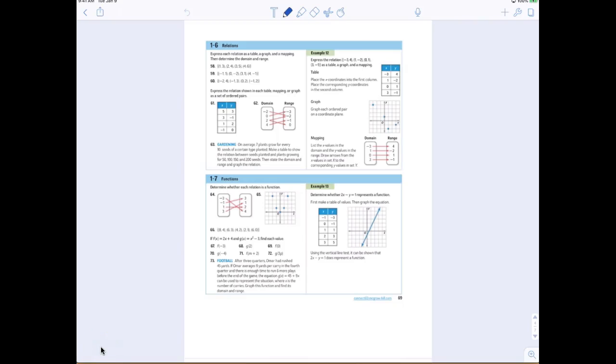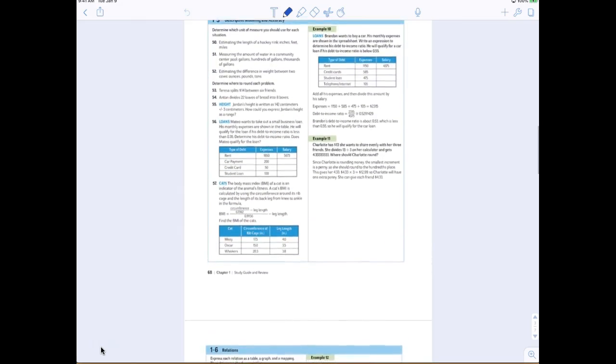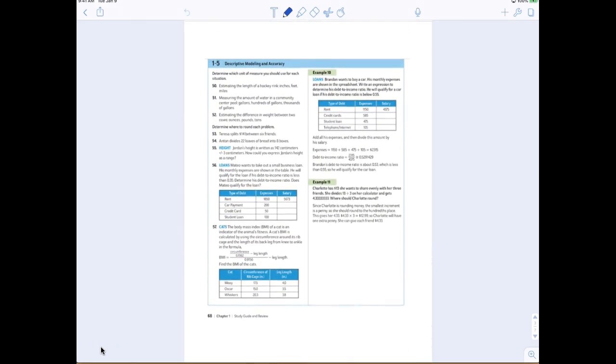I mentioned it earlier, but I was in such a hurry I forgot to mention it to you. 1-5. We're not doing 1-5. Where are you at? I'm confused. My schedule says that I have pre-algebra. Okay, because that one I didn't get.